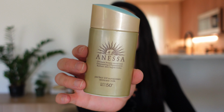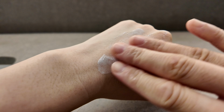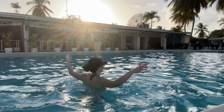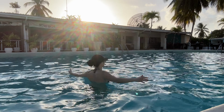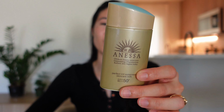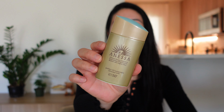This one is also one of my husband's favorite sunscreens of all time. This one is really great, but it's just really expensive. It's also waterproof, which is good. This one goes on smooth and you can't feel it that much. It's a really good one, but it's just expensive. So this is the Anessa Perfect UV Sunscreen Skincare Milk. When I wear this one in the water or if I'm sweating, this one stays on my skin really well and is not bleeding white all over myself.